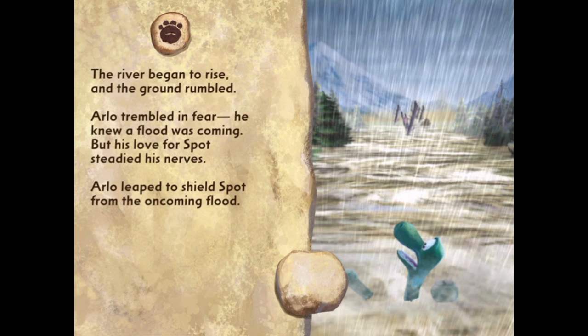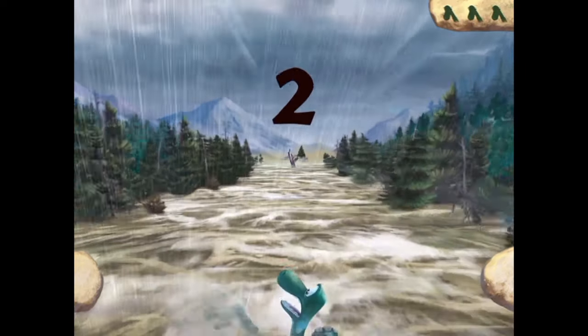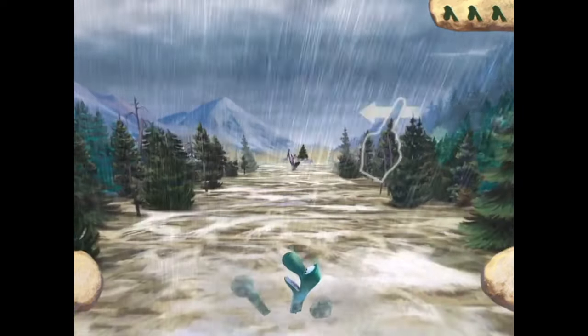The river began to rise, and the ground rumbled. Arlo trembled in fear. He knew a flood was coming, but his love for Spot steadied his nerves. Arlo leaped to shield Spot from the oncoming flood. Help Arlo rescue Spot as fast as you can.